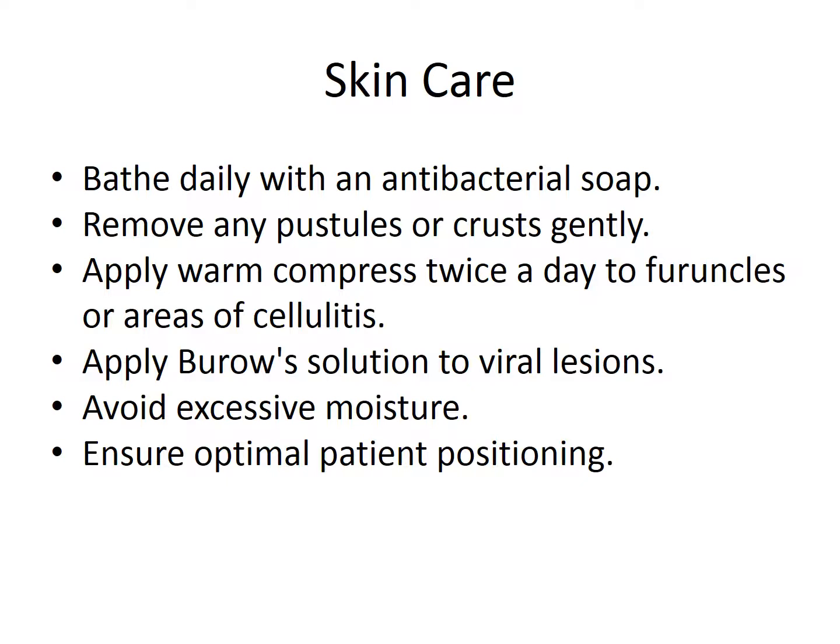It's not a bacteria, so you don't use antibiotic for it. You can use antibiotic soap for the lesion that is ruptured, so that you prevent infection, but it is a viral infection. We can try to dry the lesions with the Burrow's solution, and again, avoid contact. When there's active lesion, avoid sexual contact.